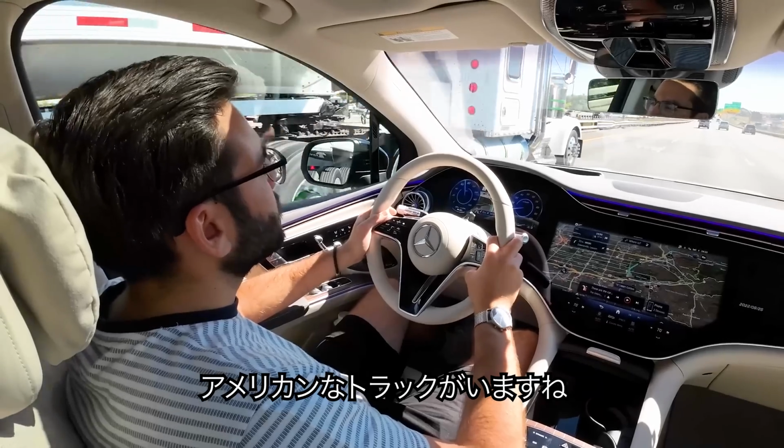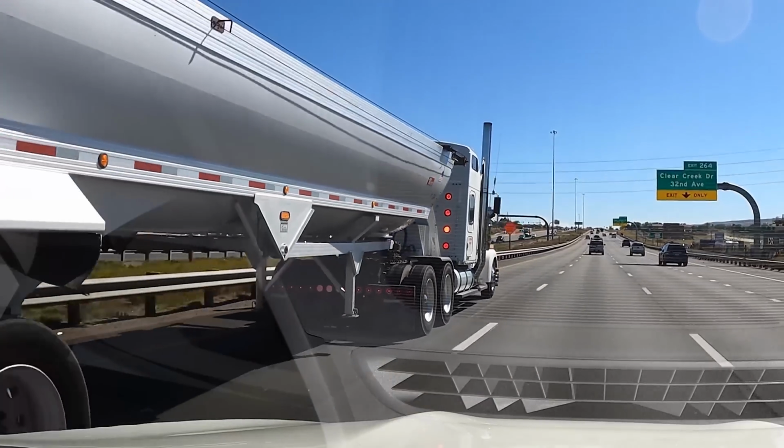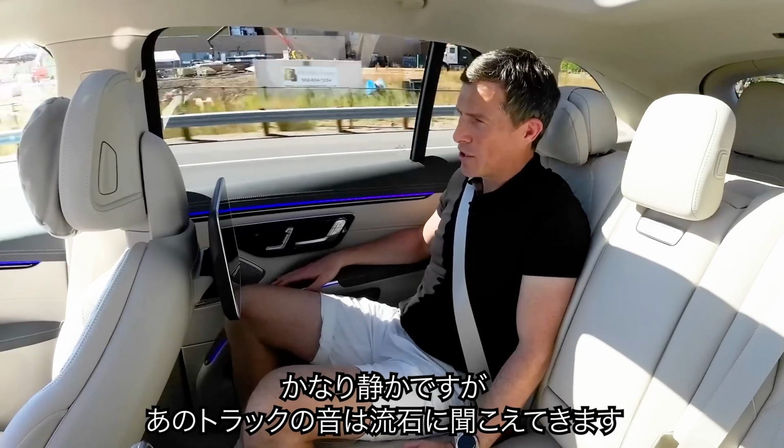Whoa, that is a big truck. They have big trucks in America, so this car is quite well insulated, but I could certainly hear that going past.